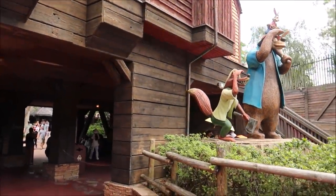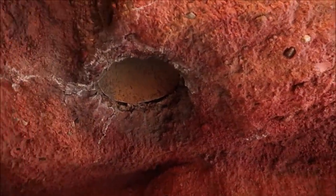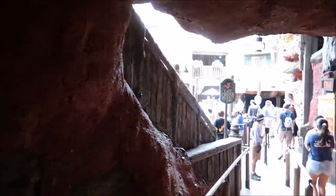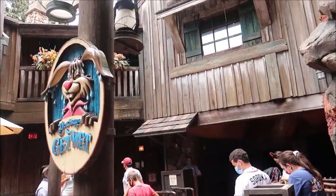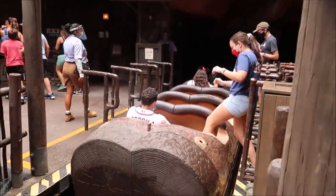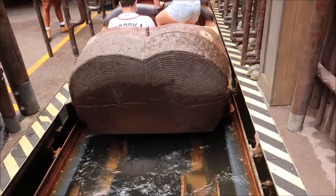Look at that. These AC ducts are the best AC blasters on property. I have to tell you that. I love it. You may get wet. You may. But we're already gonna get wet. We're gonna get wet because of the rain. And I just luckily got paired up with Taylor. Hi! What are the chances of that? We were just in line and they were like one and one and then they said one.